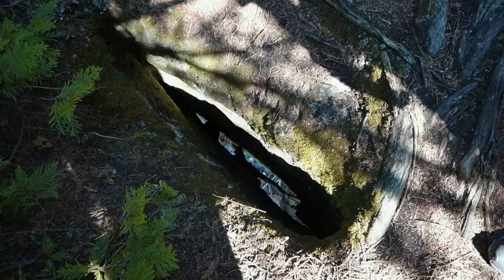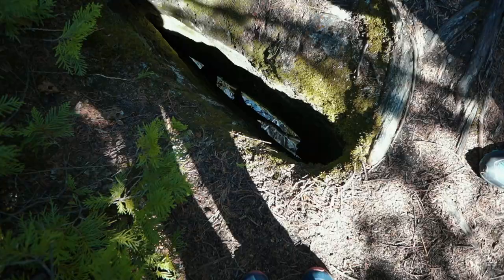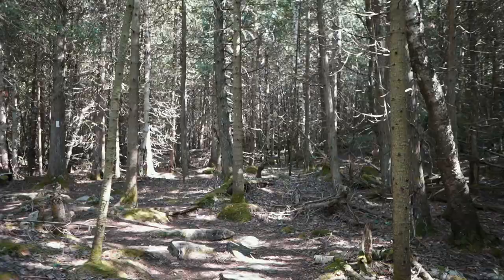Looks like our cliff is an overhang. We're actually floating in the air. Yes. We're on top of the rock and there is something else beneath us. Natural balcony.